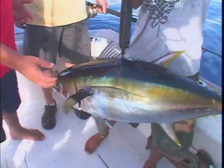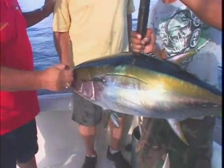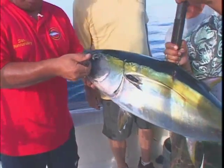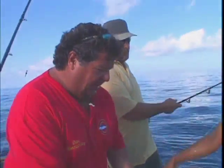Here's the fish. Nice tuna. This is a good quality tuna. What, 40 pounds, 30 pounds, 35 pounds? About 40 pounds. Congratulations, man. Thank you. It's gonna make some great sashimi. Got that fish on the cedar plug, yellowfin tuna, and for his first yellowfin tuna ever, it's a nice quality fish. It's gonna taste really good.